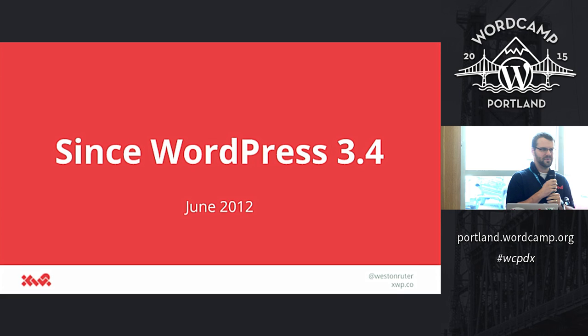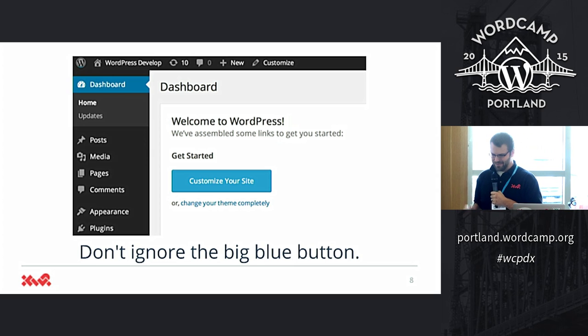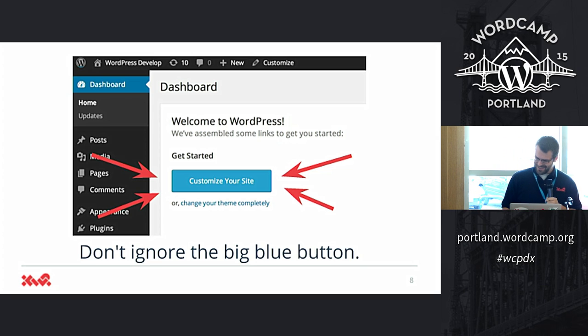At the time that the customizer was introduced, WordPress powered 15% of the web, and now 25%. So 25% of the web have the opportunity to use the customizer to make their websites easier to manage. This big blue button on the dashboard is the gateway into the customizer. So if you hate the customizer, you probably don't click this button, but it is there for you to click, and it's very easy to click, and I encourage you to do so.